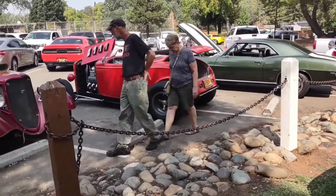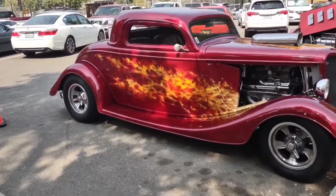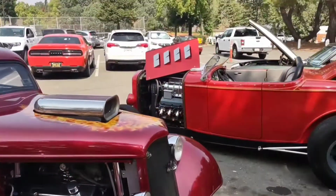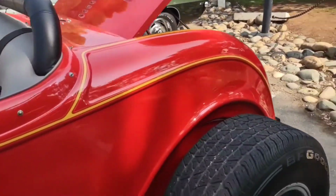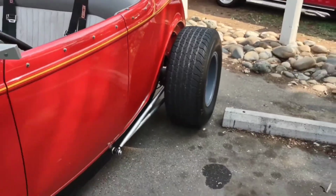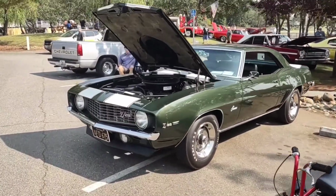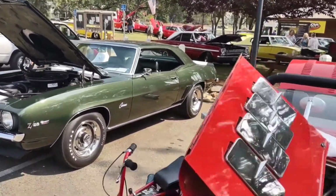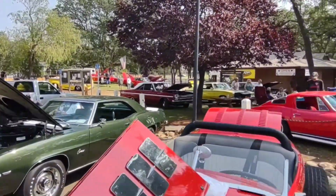And more street rods. Look at this. Nice little flame job on this one. Nice flame job. Look at the tunnel ram. And we got this guy. He's blown. I don't know. A blown motor with those little tires? I don't think so. We got like a little Z28. And oh, look at that. Look at that guy down there. Woo. A lot of beautiful cars.